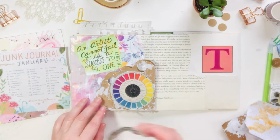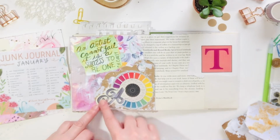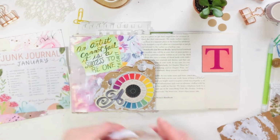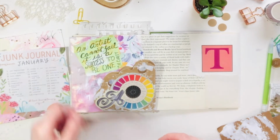Every once in a while, the stars align, right? And you feel a theme kind of coming through on your page. I also like this letter A for, yeah, it felt like A for artist. And so tuck that down on the left-hand side.